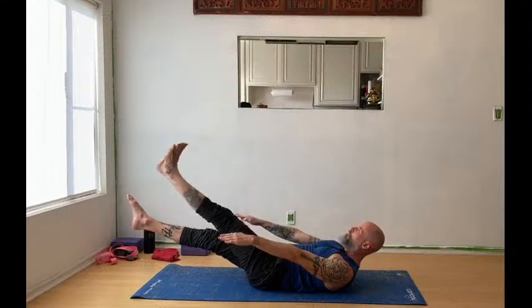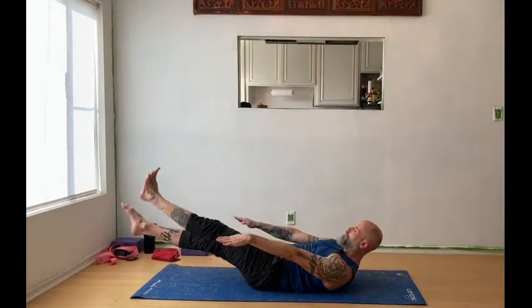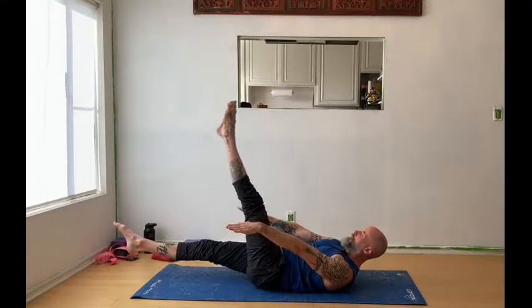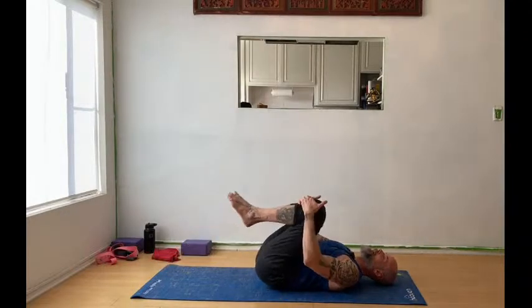That's 5. 5 more. 5. 4. Final 3. Maybe chest up a little bit more. 2. And 1. Lift up. Right leg relaxes, left knee in, spinal twist. Back to center and hug your knees in, rock up to sit.